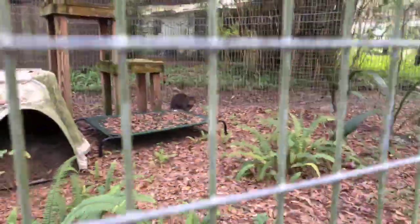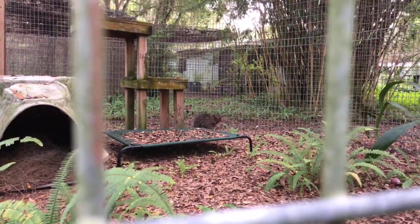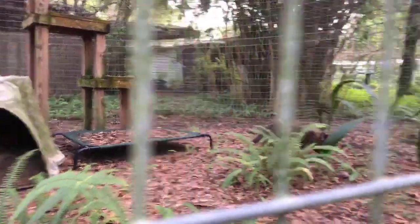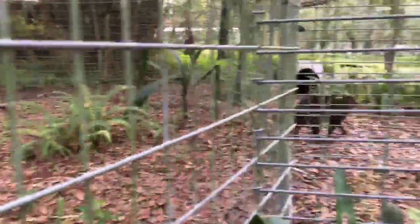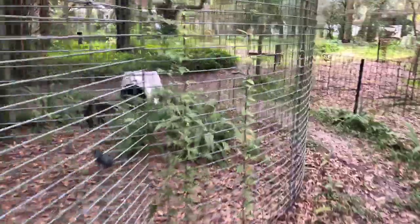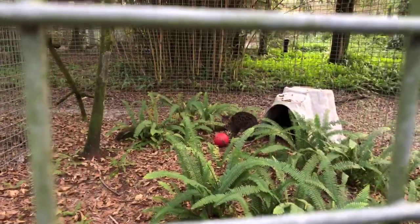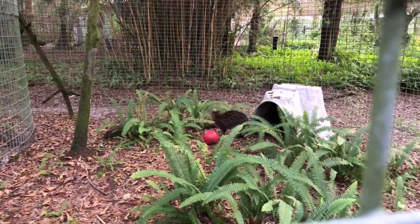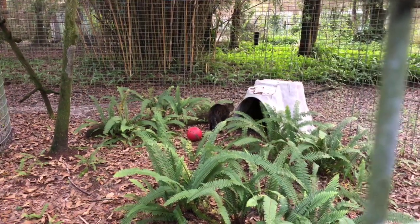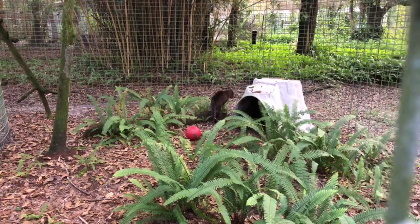Hi, sweet boy. He is one of my favorite cats to photograph. He's in this smaller 2x4 wire though, so it makes it really difficult to actually focus on him. He's got a pretty enclosure as well. Good job, sweet boy. I think he might have been hunting some lizards.